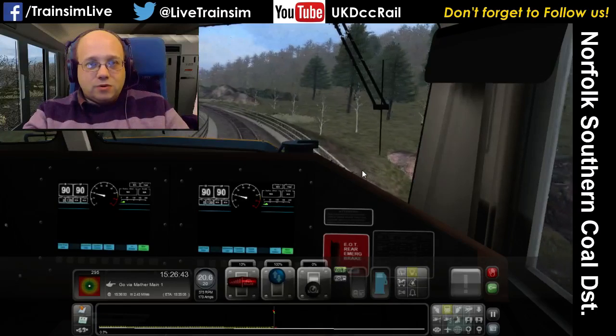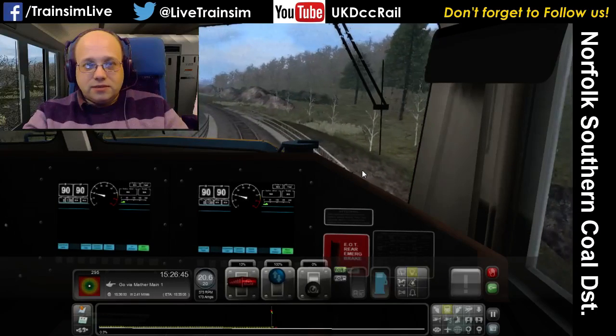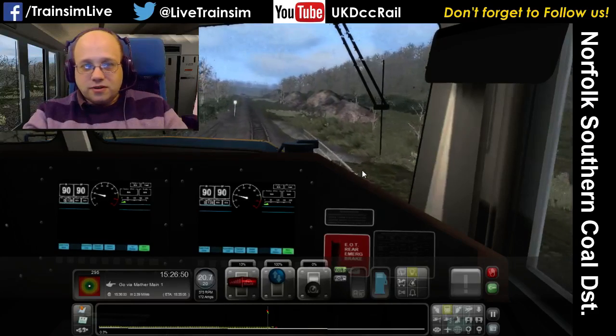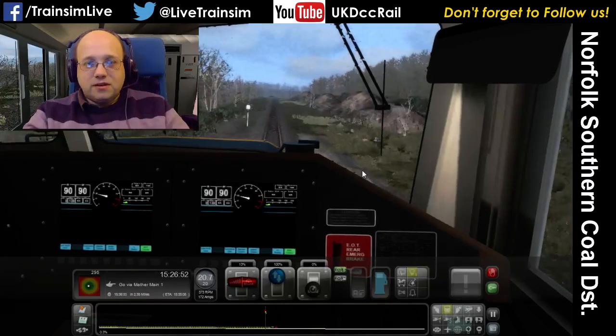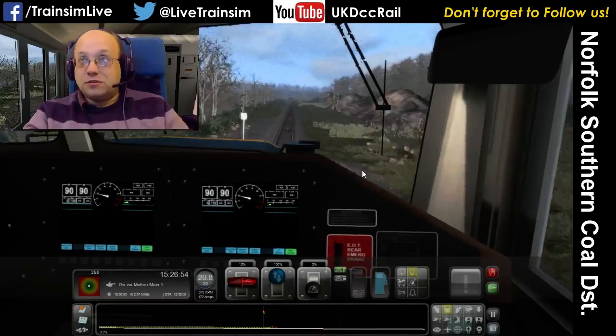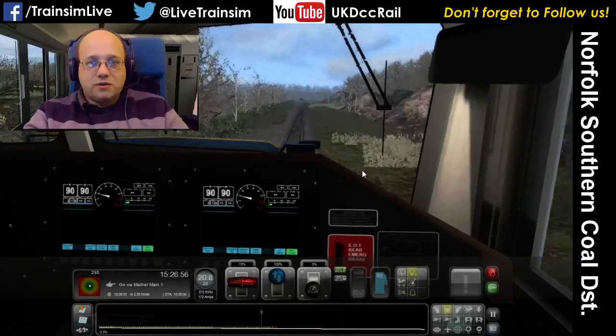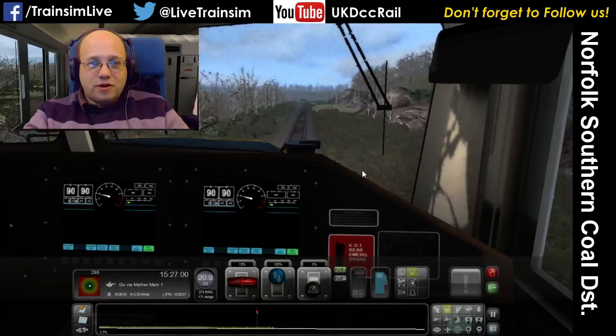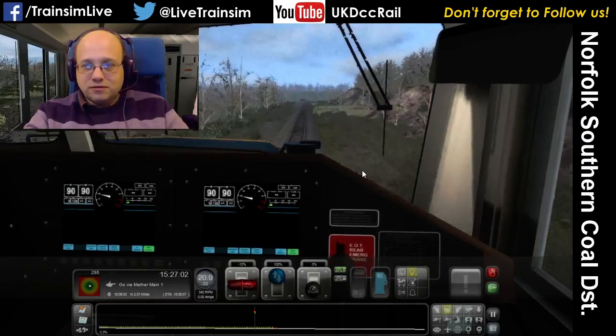Unfortunately, a small error with the horn on the SD80 means that you can't do short blasts, which makes doing your long, short, longs for crossings rather more tricky. So I'm just sticking to a single horn blast because I can't do it right, so I'll keep it easy. I will refer it back to the team though, definitely.